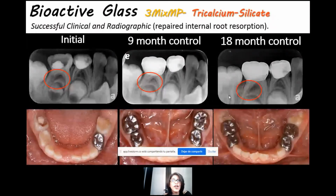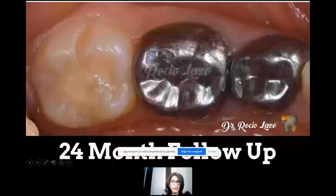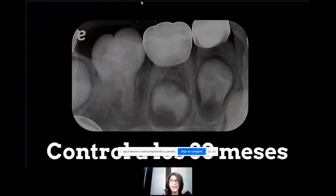What is the treatment? The treatment is the LSTR treatment. First, you need to open the pulp chamber, add a triple paste, known to be formed of metronidazole, ciprofloxacin, and minocycline, and apply it on the floor of the chamber for 3 to 5 days. And after that, remove all this antibiotic triple paste and apply the bioactive glass. And look at the results. After 9 months, you check, repair of this internal resorption. 18 months, the follow-up is great, and at 24 months, you have the first permanent. So it's great. And 30 months of follow-up, great.